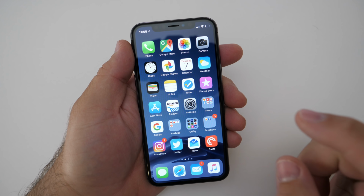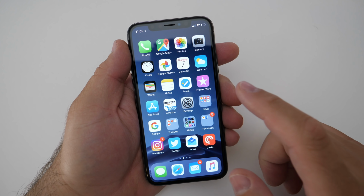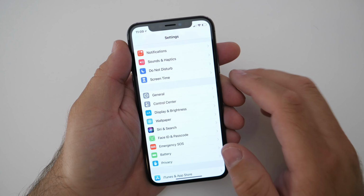Now, that doesn't necessarily mean you should use it. Some people have had a lot of issues. But let's take a look at my battery.